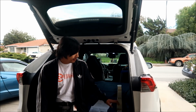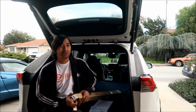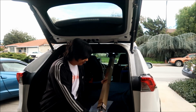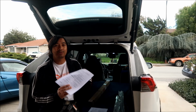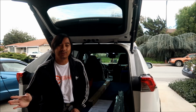So we went over what was in the box. There are 4 pieces to this: 2 shorter pieces and 2 longer pieces. I'm going to take them out right now. And I do have the manual, the instructions. I printed them out, so we'll do it by the instructions, as close as possible anyway.